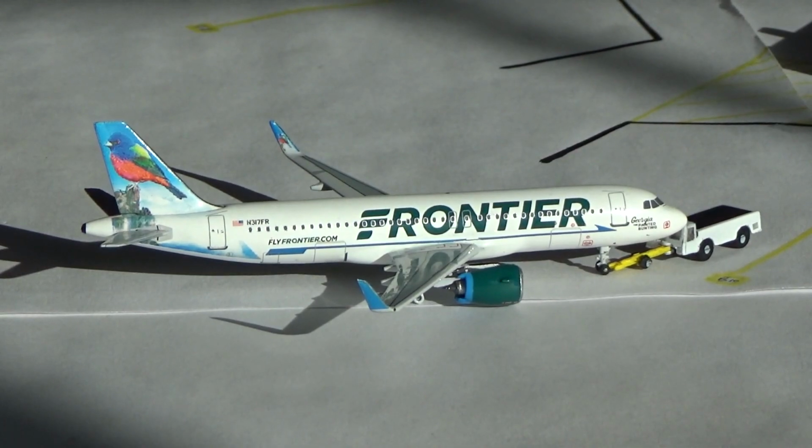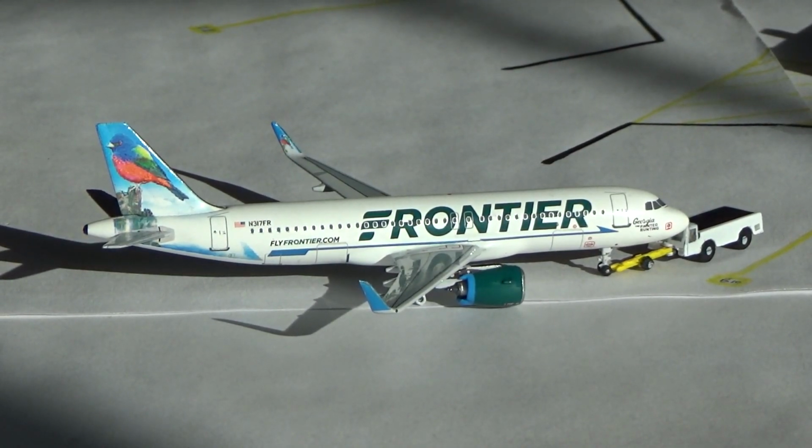All right, pushing back with service out to Las Vegas. Here we have the Frontier Airlines Airbus A320 Neo, Flower and Hummingbird.